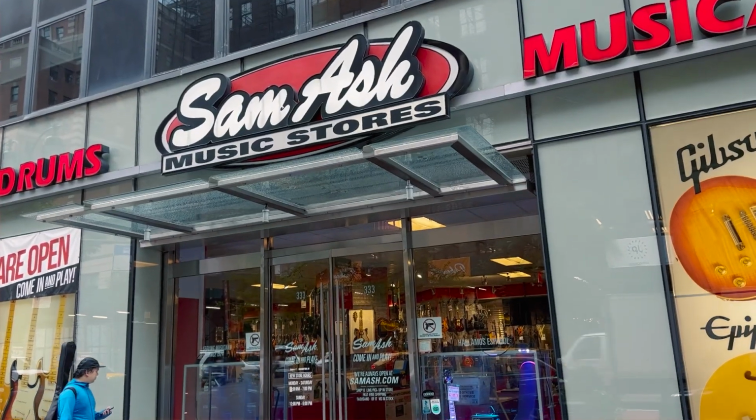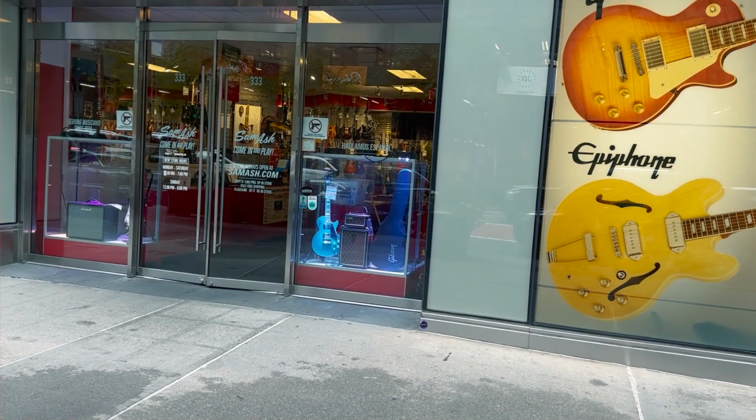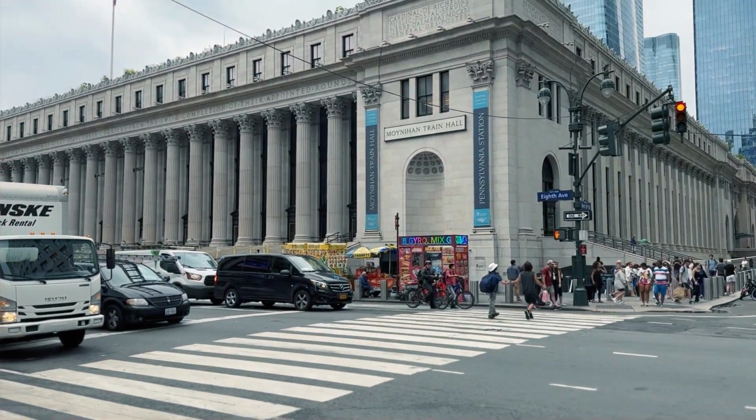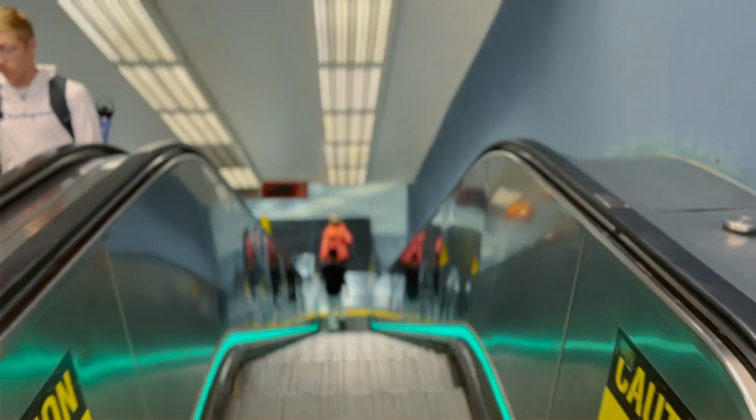Sam Ash is a pretty well-known music store. That's on 34th Street between 8th and 9th. This building, the James A. Farley Building, used to be the main post office of New York. Now it houses an expansion of Penn Station. Going to the restroom can be a challenge when you're outbound the city. I just came down to Penn Station, the train station, to go at 8th and 34th, 33rd.